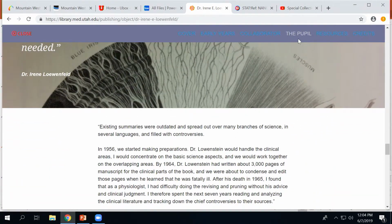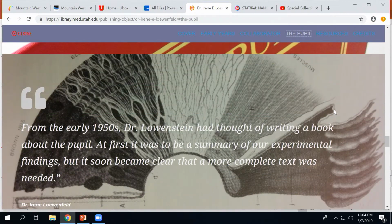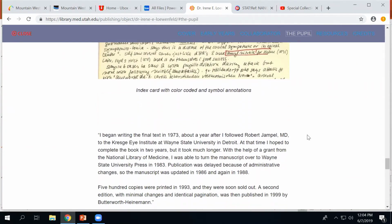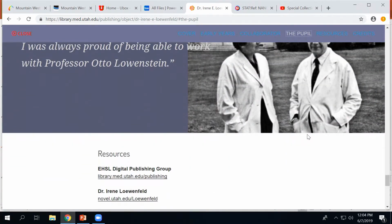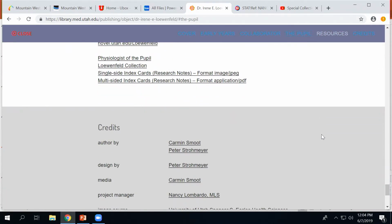And so, we have this section, the pupil. And then scroll down and we have a picture of one of her cards. I'm going too fast, I'm sorry. And then resources and credits.